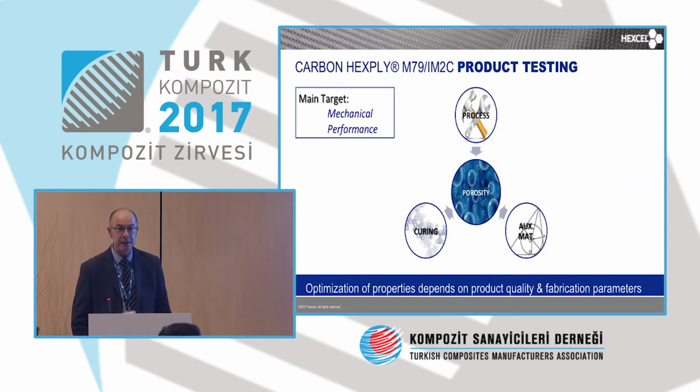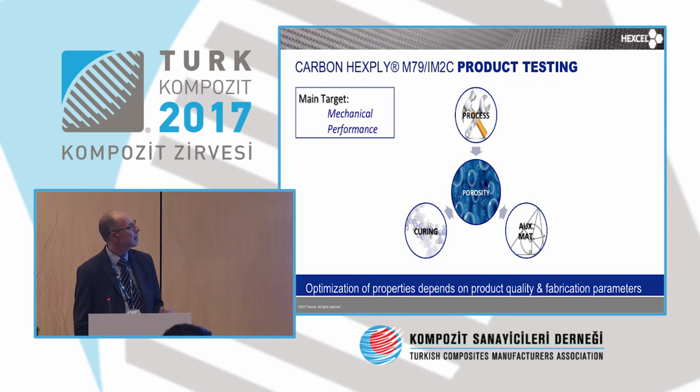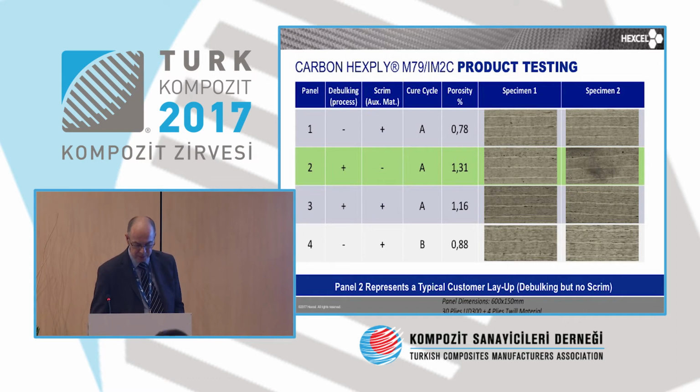At the same time, we also see that porosity, which can be a weak point in the structure, is related to the process that you will be using, but also the curing cycle and the auxiliary materials, the auxiliary way of making your material. Just to illustrate that, as a benchmark, we used what our customer was proposing as a curing cycle. He had some debulking in there, and this curing cycle led to a 1.3% porosity. Of course, he was not using any air vent technology, air vent grid, in order to get rid of the trapped air.